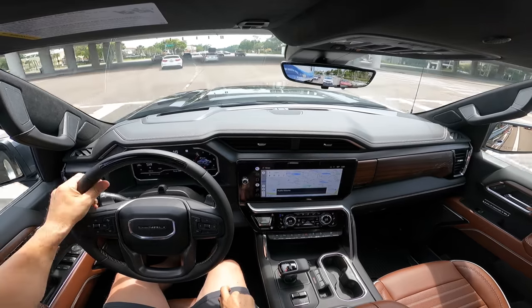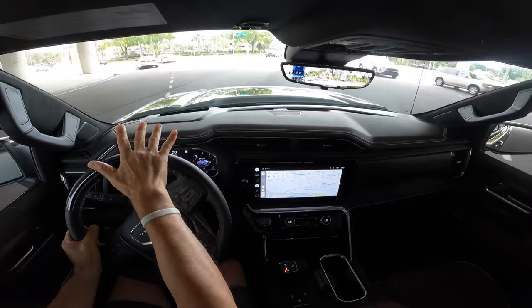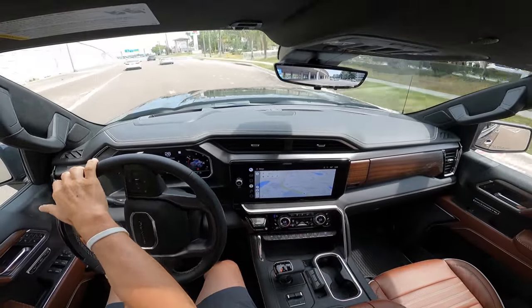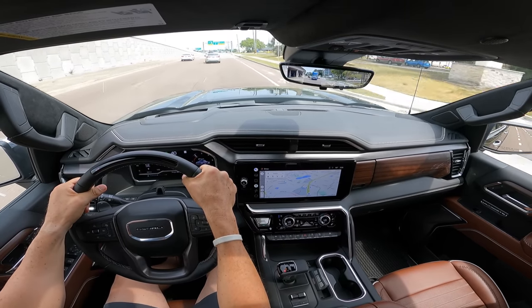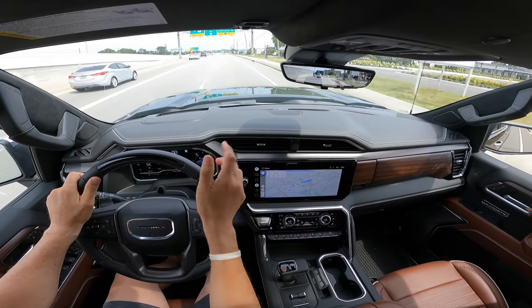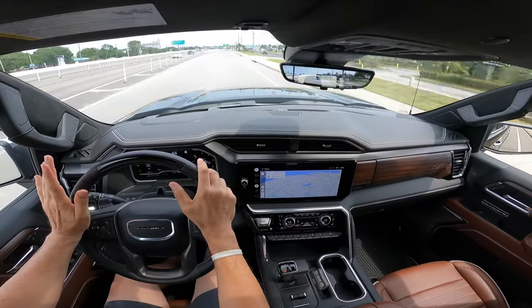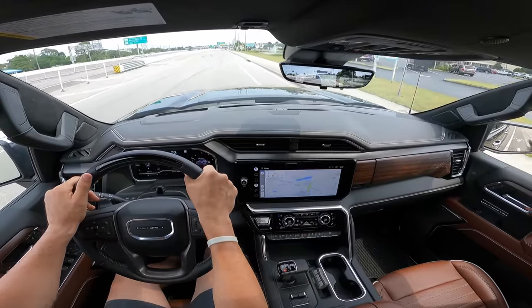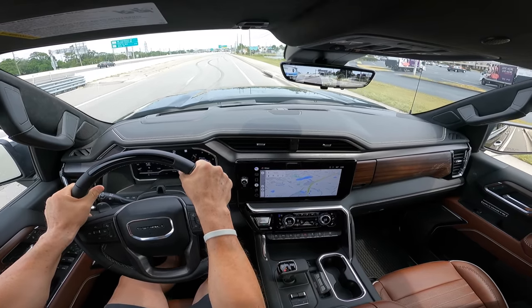Hey guys, pulling away from this light. I love the way the head-up display not only gives you the regular info, but it also lets you know about the car in front of you, all the safety features that this truck has. And then all the information that you have on that new digital display. I mean, it all adds up to really the ultimate Denali, like literally the ultimate Denali. But let's go on throttle. On throttle, here we go.